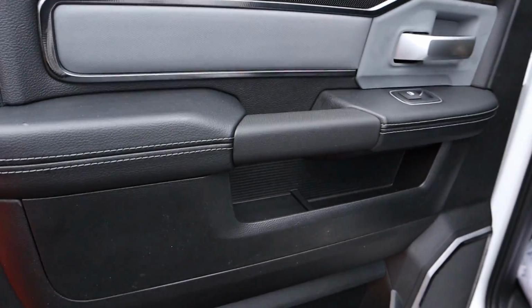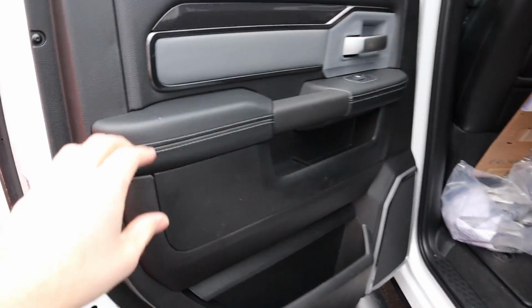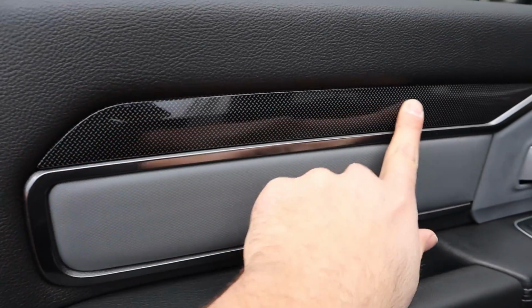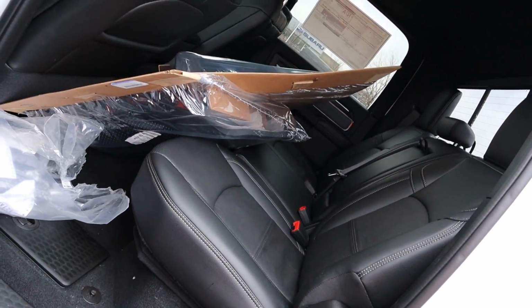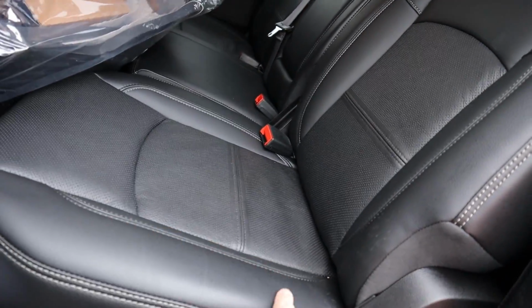Coming to the rear of the Power Wagon, it's a whole lot cleaner, and the door's trying to attack me. But anyways, you got nice padding, definitely nicer than what's in the Raptor. More padding up here with the kind of trim at the top, and then we've got the seats here in the rear of the Power Wagon, fully black with the leather on the seats with nice contrasted stitching.